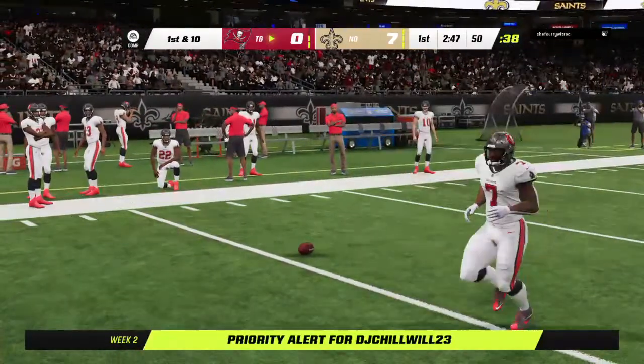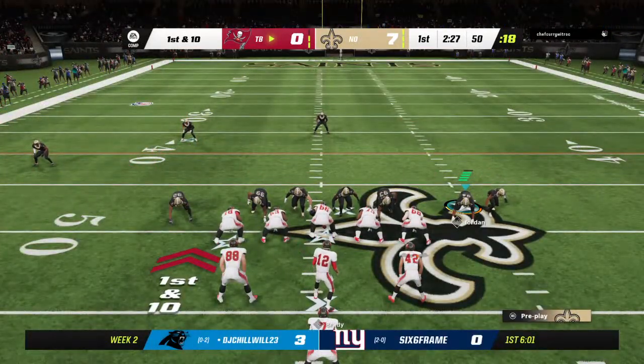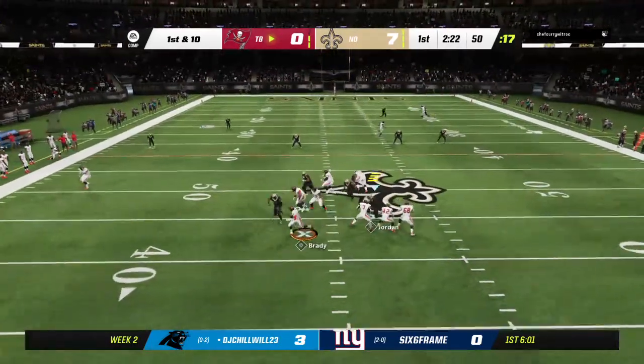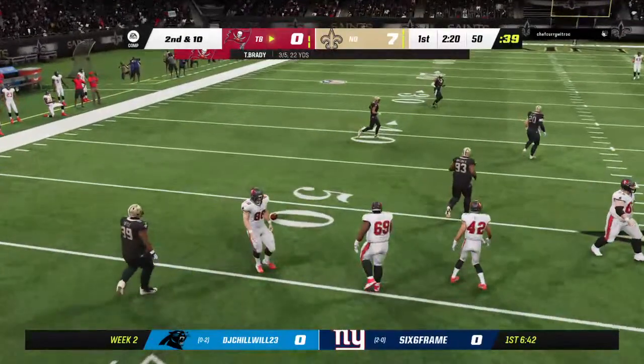But I like where this game is situated because at this stage of the season, it has that little extra juice, but at the same time, it's not a make or break like it would be in, let's say, week 15, 16, somewhere in that neighborhood. That throw by Brady incomplete.